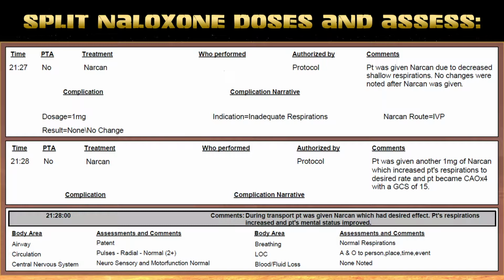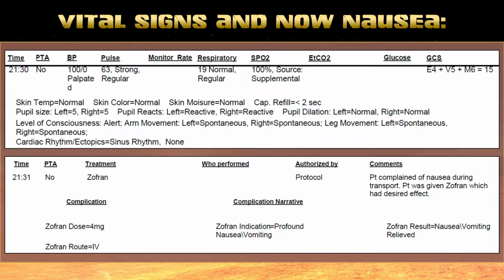So they met that threshold of where that narcotic was getting absorbed, and then finally they can say, okay, we did have some improvements. So now you're thinking constriction, slow respirations, Narcan's working, where are you going? She's probably an overdose at this point. During transport, she was given a Narcan with a desired effect, and respirations and mental status improved. They did a very good job documenting where they were headed. Not a lot of change with blood pressure, respirations once again came up. Then she got nauseated. What's one of the side effects of Narcan that we don't always think about? It's nausea. That could happen at that point from that withdrawal state, especially on these chronic patients.